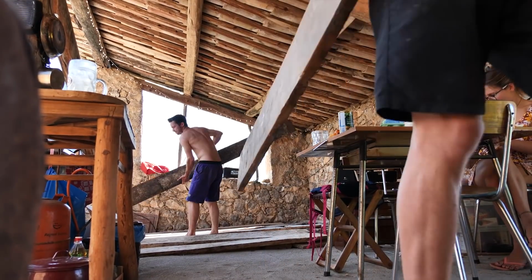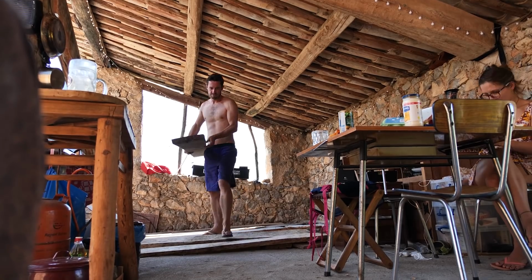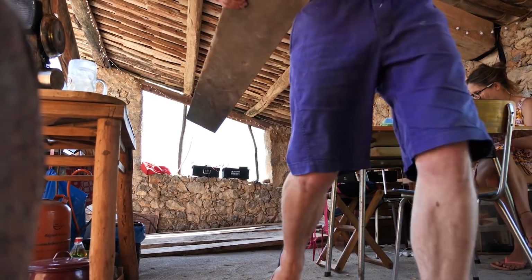The barn floor was just a jumble of unfixed doors and windows and old pieces of wood. And it was time to get that fixed.